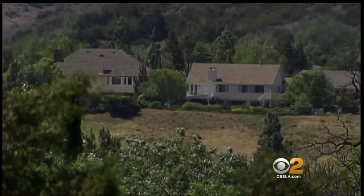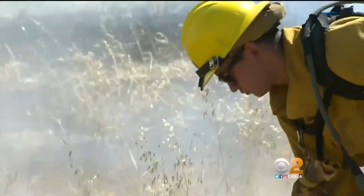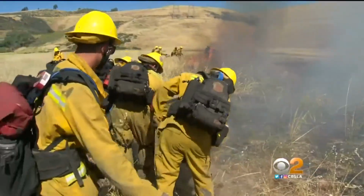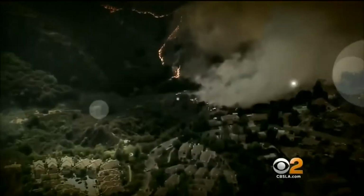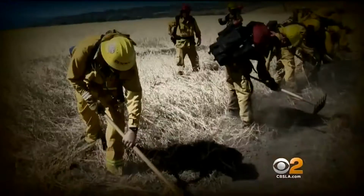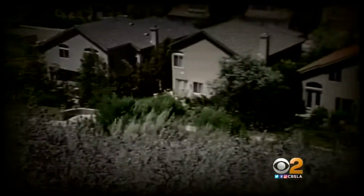Brush clearance is a partnership between the fire department, who's going to respond to these fires, and the people that own and operate the properties. Generally, we're looking for 100 feet of clearance around structures. We have a higher probability of success in protecting those people's homes when we've had a good program of fire hazard reduction. Brush fires are going to happen, but with teamwork, preparation, and communication, these guys have a fighting chance to save homes and lives.